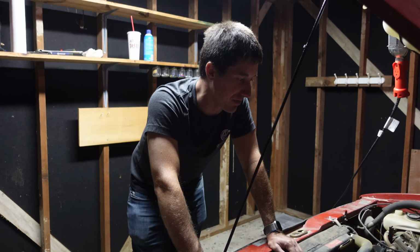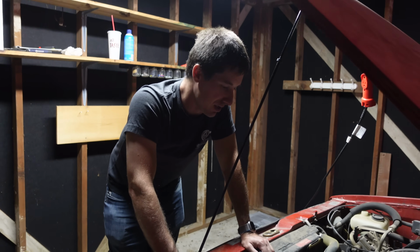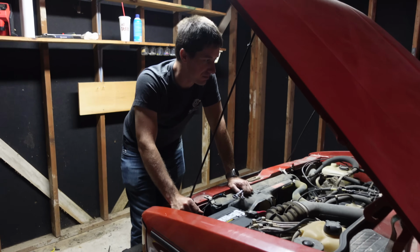I think if we can make it fire, we got a good chance that it takes off and runs the way it's supposed to. So, new battery, one thing down, let's keep going.